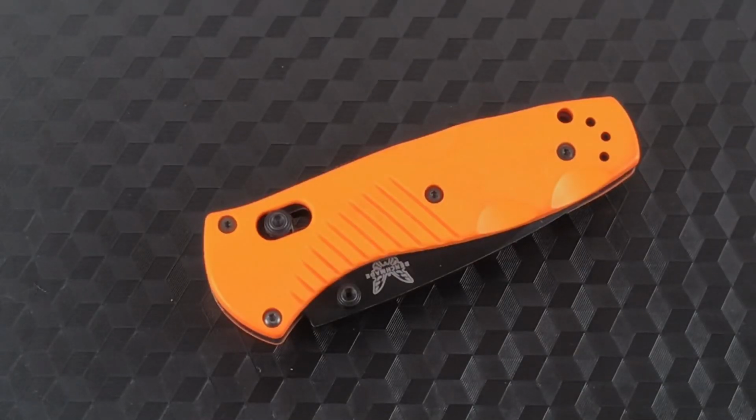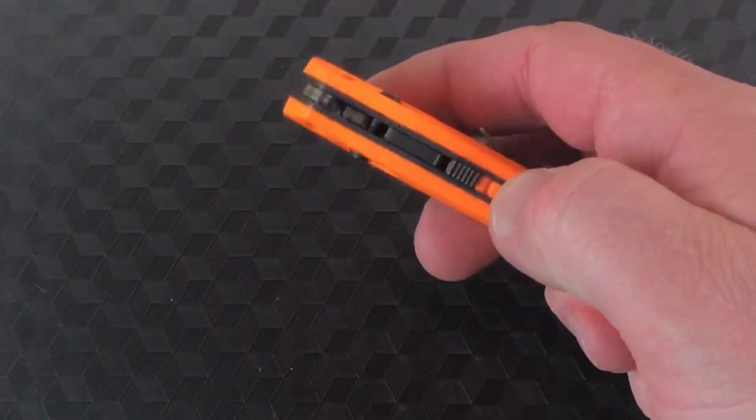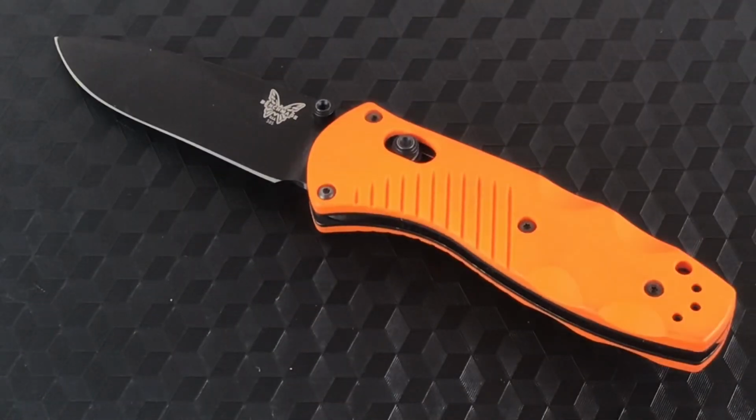Okay, this one is a limited edition release. This was in conjunction with Benchmade and Cabela's. It's the Mini Barrage with the blaze orange handle and the black D2 steel blade. So this is an assisted opener, does have the locking mechanism, so push that down. That's what it looks like. Very cool little knife. A lot of people would use this for camping and hunting, which I think is great, but this is an EDC knife for me. An assisted opener definitely catches some eyes because it's got that bright orange handle, but very slick knife. I've liked this one for years.